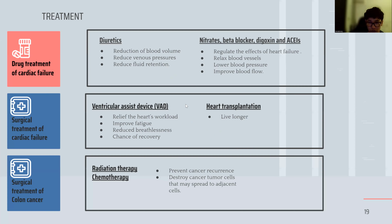Moving on to treatment options for heart failure and colon cancer. Drug treatment for heart failure involves symptom relief, for example, the use of diuretics to reduce edema by reduction of blood volume and venous pressure, and salt restriction to reduce fluid retention. Secondly, ACE inhibitors can be used to regulate the effects of heart failure, such as swelling, vasoconstriction, high blood pressure, and so on. Surgical treatment would be needed for patients with severe cardiac failure, such as a ventricular assist device. If medical treatments are not helping, they should consider having a heart transplant surgery. With that being said, patients can live longer.